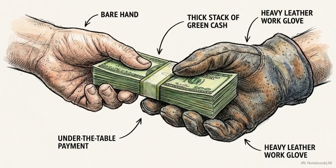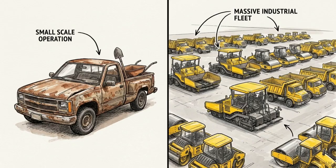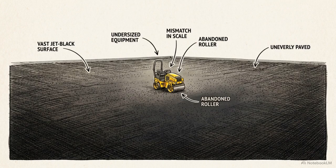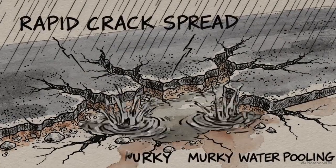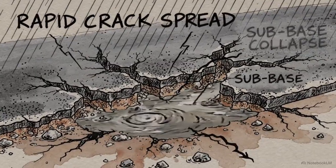That massive gap in pricing is rarely about cheaper labor. It directly reflects the underlying scale, fleet size, and equipment infrastructure of the specific crew you called. Hiring a crew that is either too small or improperly equipped for your job shows up fast. You will see early cracking, pooling water, and a surface that requires tearing out years ahead of schedule.